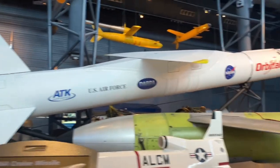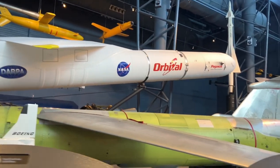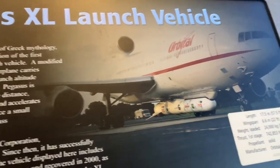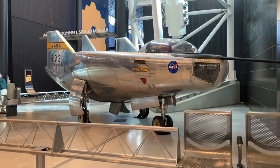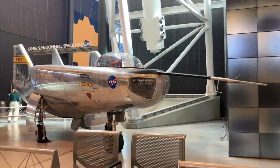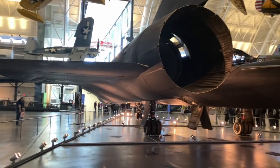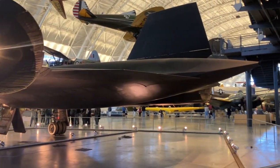And then this really super long orbital launch rocket is the Pegasus XL launch vehicle, launched by the L-1011 TriStar. And you can see the rocket right there. And then we have the NASA X-43 lifting body. So, yeah, that's interesting. And, of course, the legendary SR-71 Blackbird.